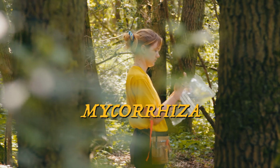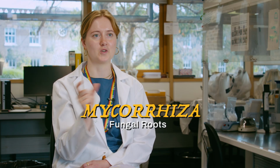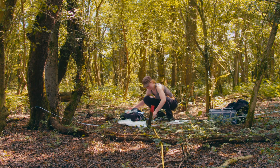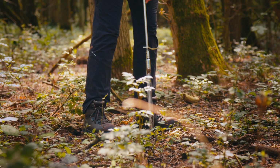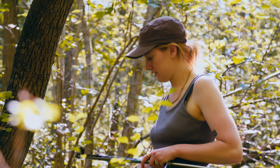The word mycorrhiza means myco, which is fungi, and then rhiza, which means roots, so it's fungal roots. They do come above ground if they form mushrooms and fruiting bodies above ground. But really the best way to capture them representatively in an ecosystem is when they're in association with roots. So you're looking for these roots in the soil.